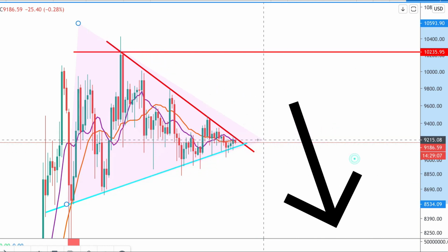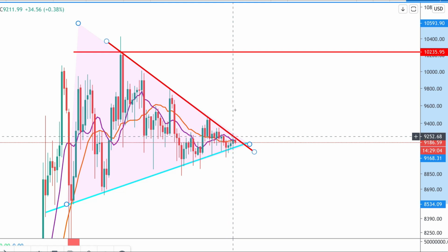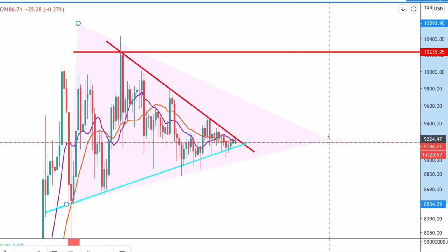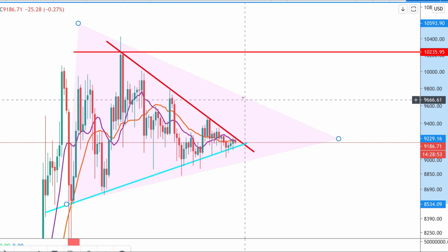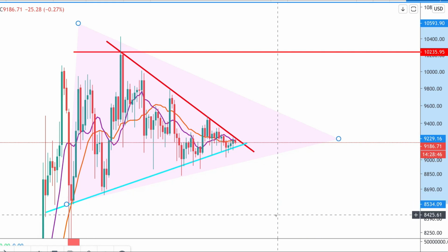So don't view this as, okay, once we break out of this diagonal line we're just going to start cruising up. In fact, it's very possible, and a lot of whales have interest in getting amateur traders to think that this is broken bullish and then shorting like crazy at this 9,700 level and bringing it down for a failed breakout to the opposite direction.